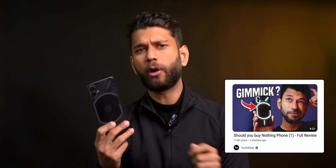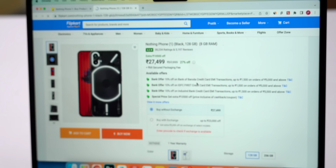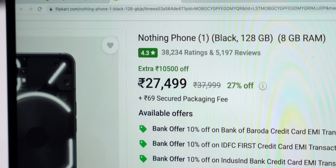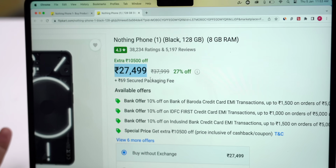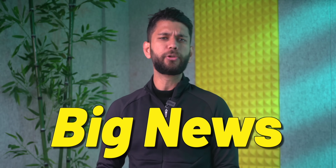And we did a full review of it, and at that time the phone had a lot of quality control issues like dust in the back panel, dead pixels and software bugs. But right now, the Nothing Phone 1 is selling for 27,499. Like you can see it on Flipkart, this is the lowest price ever. And two more big news about this phone.